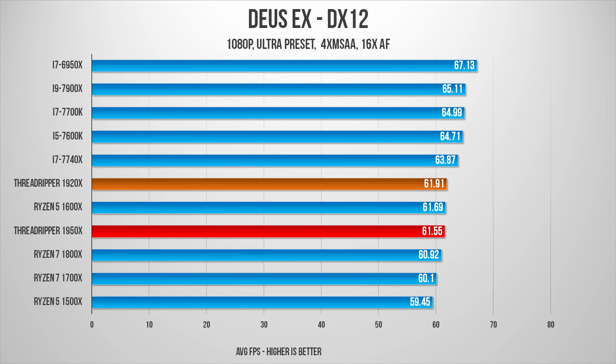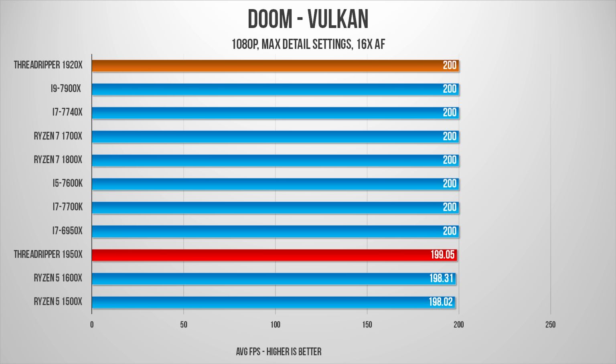Deus Ex shows pretty much the same results as the last two games. Basically, the Threadripper chips are just as fast as the Ryzen 5 1600X, and within 7% of the i9-7900X. Meanwhile, Doom's performance is capped by the game engine, so all of the processors perform identically, given the fact that we're running these games with a Titan XP.